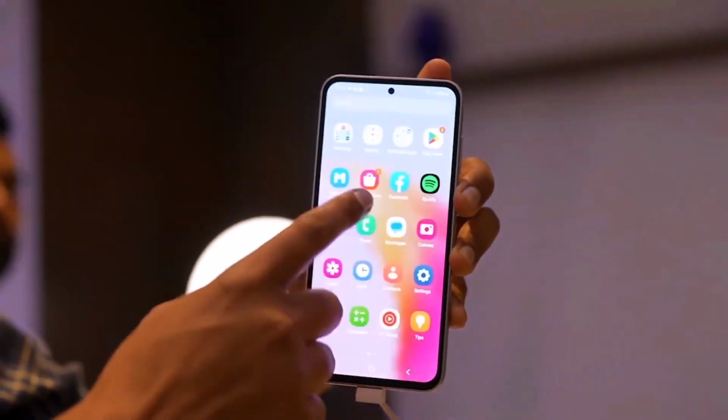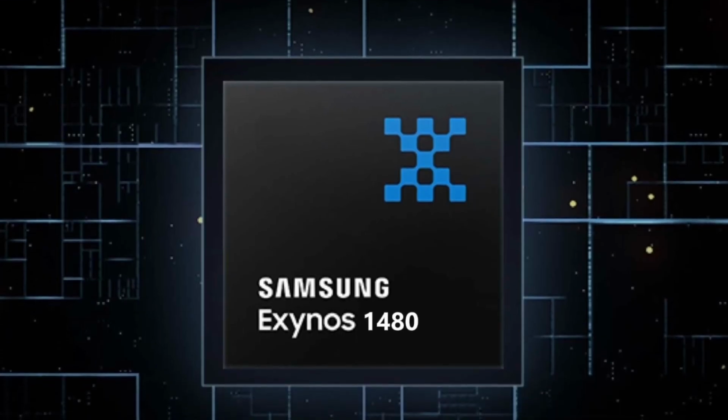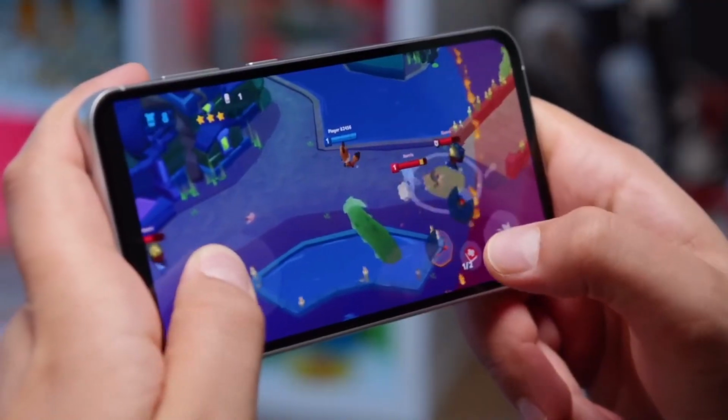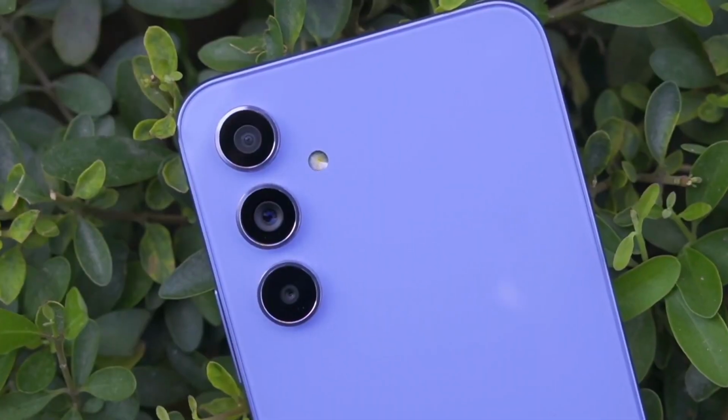Perhaps the biggest unknown will be what processor the phone will use. One rumor points out that it will be coming with the Exynos 1480 chipset, and it's believed that the chip will bring AMD graphics to the mid-range for the first time. We have to wait and see whether these claims are true.